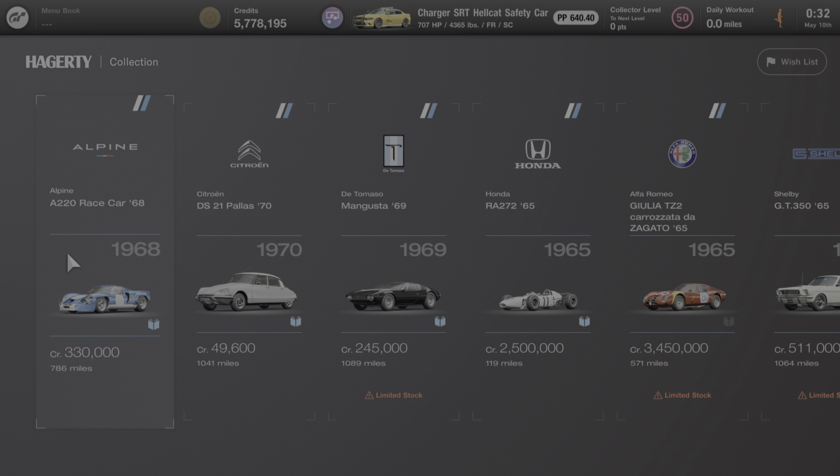Now, if you aren't familiar with a legendary dealer, it rotates cars in and out of the dealership every day. So this car may or may not be available for you to purchase at the time that you watch this video, but it will eventually rotate back into being available for purchase again in the near future. So be sure to check back often for its availability.